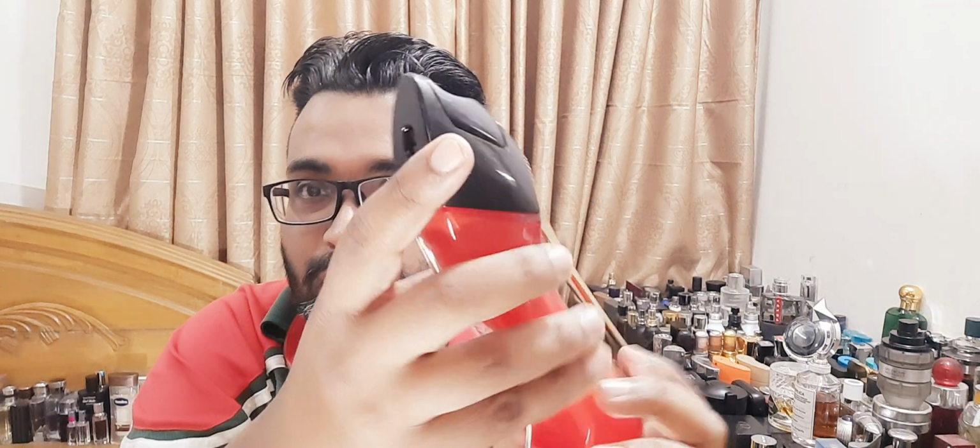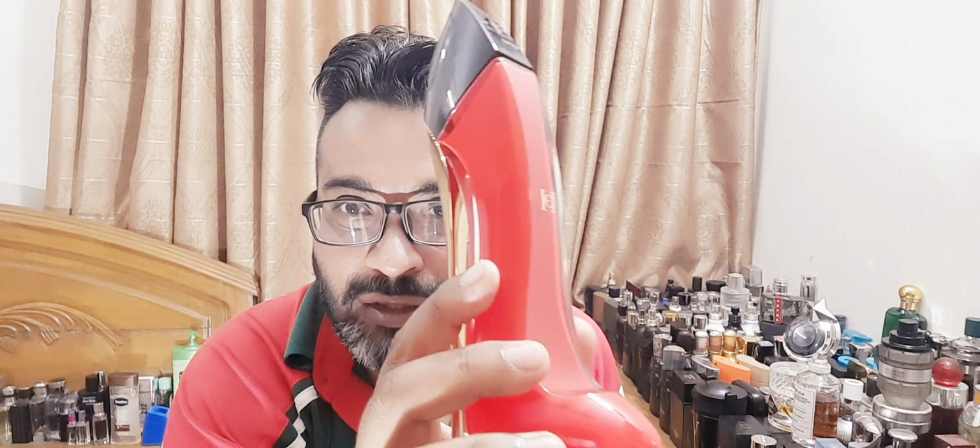Built-in atomizer here. You press it here and it shoots juice. Let me show you. It's a bit not really easy to use, but it looks cool. Okay, sprayer is all right. So I love this bottle the most. This is the most beautiful looking bottle in the line.